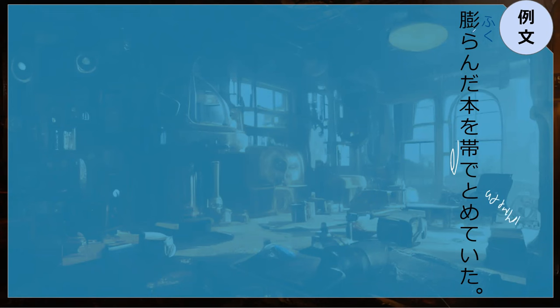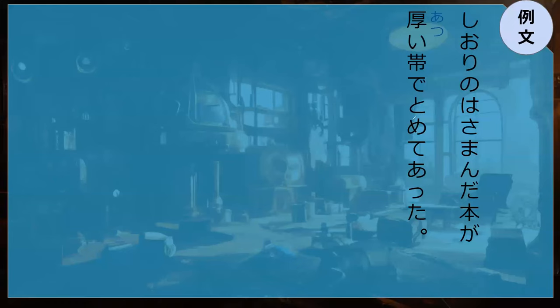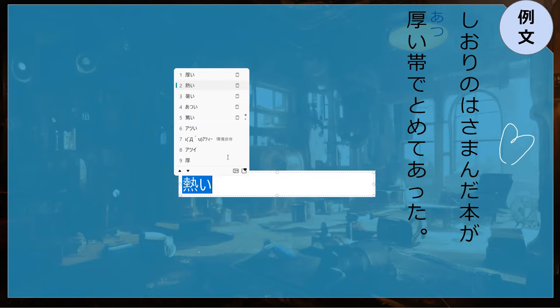Do you know what atsui means with this specific kanji? Atsui means thick. Yes, it does mean thick. Nice. It's an adjective. Thick, thick, thick. Good job. Something is thick. But this section also has the same sound as atsui, as in hot. It does. Yep. A cup of tea is atsui. Atsui, meaning hot, is this kanji.